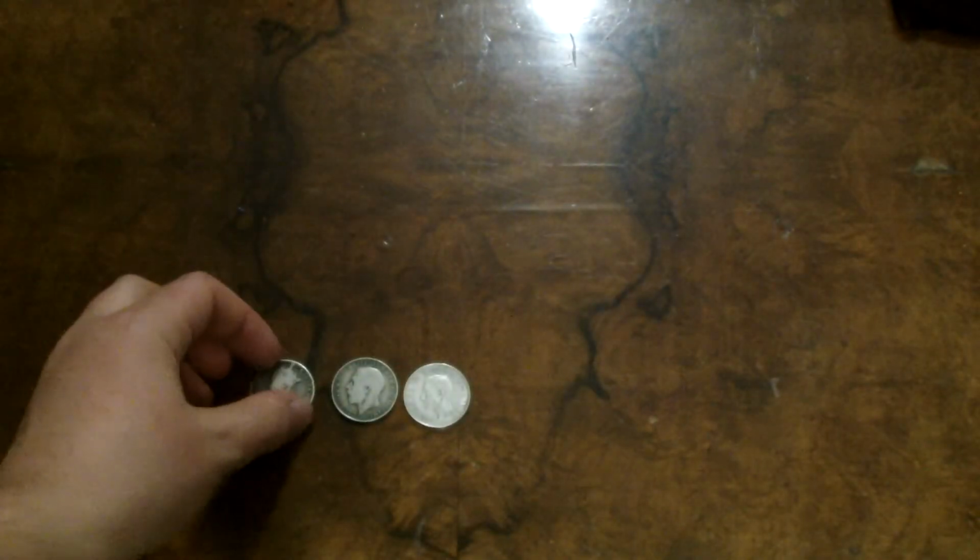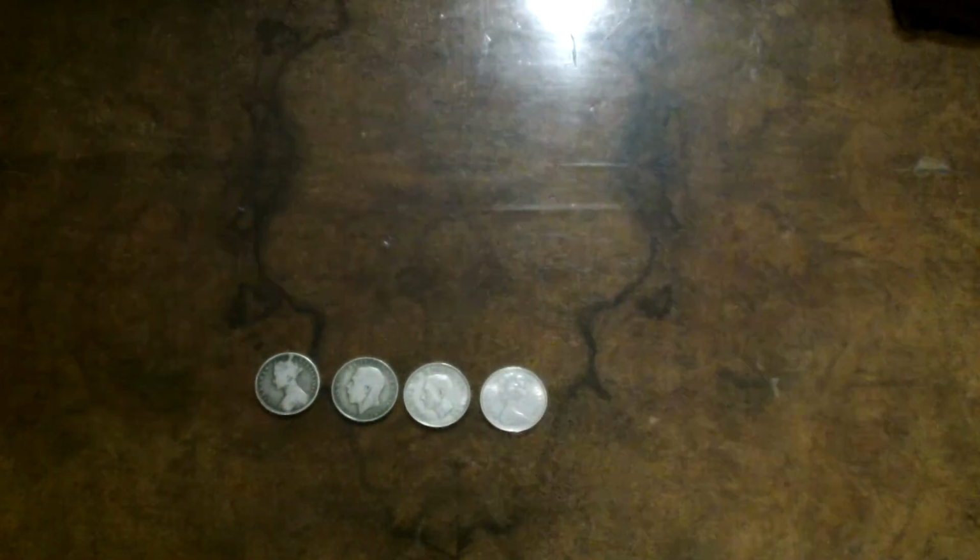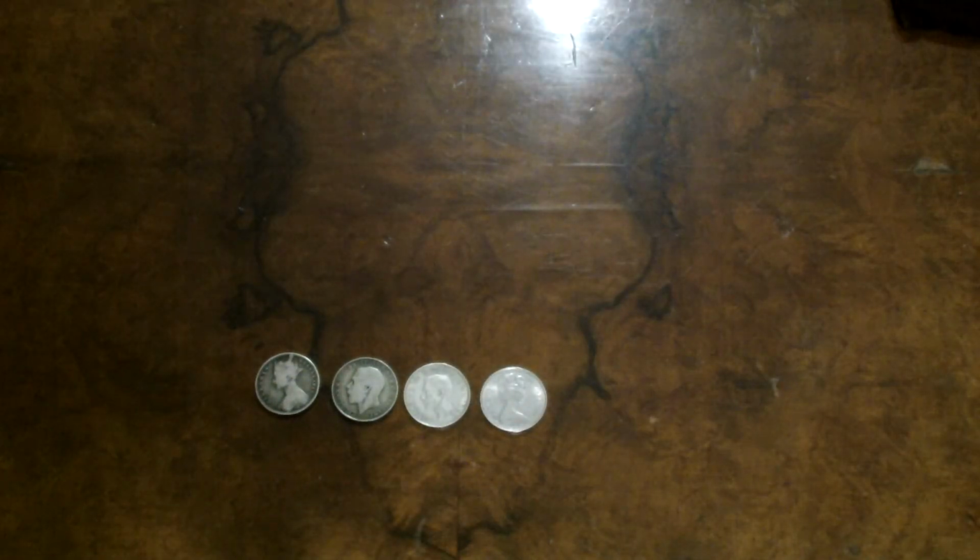And if ever you wanted a very physical way of looking at what inflation looks like over a 100+ year period, there you go. Florins, 10 pence pieces.